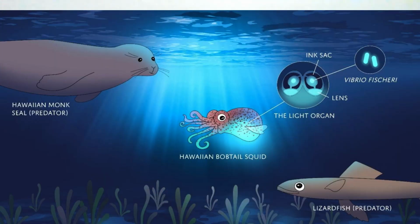Some cephalopods, including the bobtail squid that I've been studying here in Australia, actually have a light-producing organ in their bodies. This light-producing organ is on the underside of the body, and it allows the animal to bioluminesce, or glow, at night. Why do that?